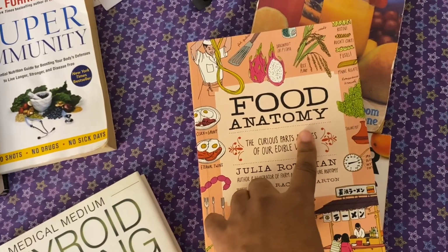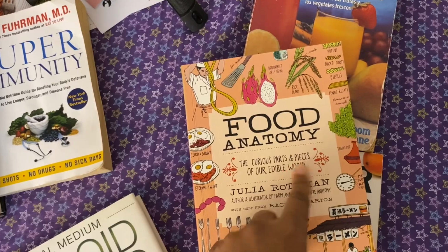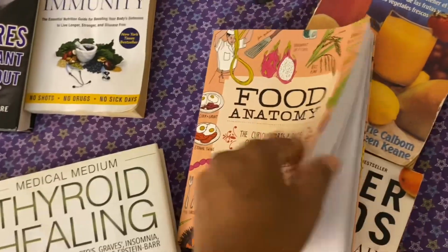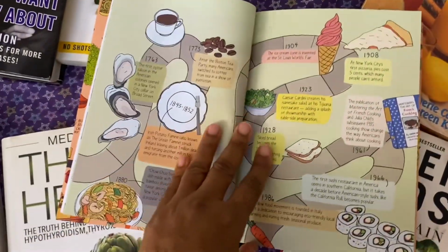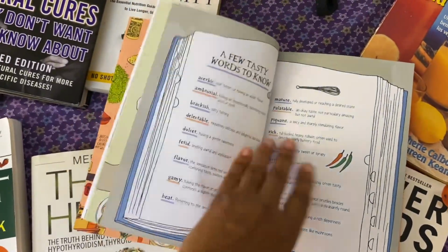Food Anatomy: the curious parts and pieces of our edible world. And this is from the Julia Rothman collection. And so I have this book and I'm gonna use this as well for the unit study.